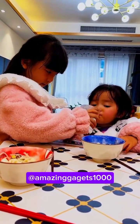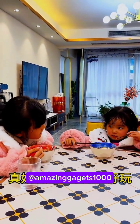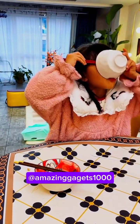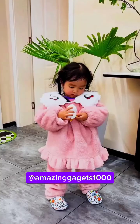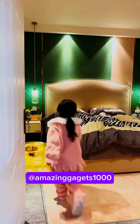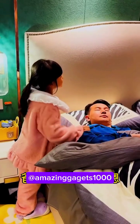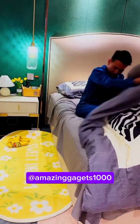We've got this machine you can use for heating water. She's done. She's gonna wash dishes. She's trying to wake her father up.